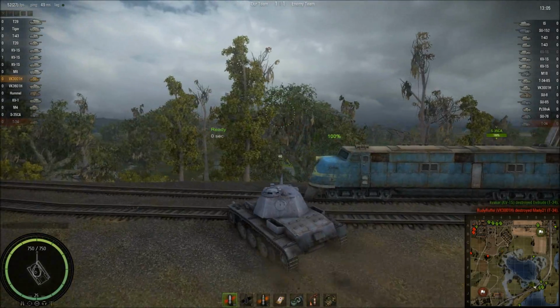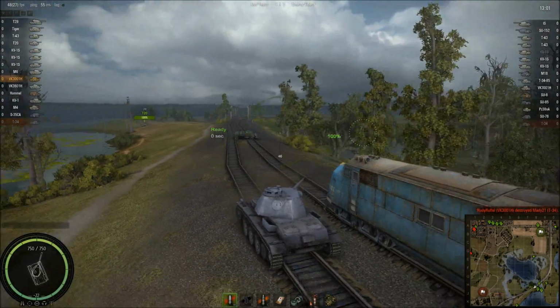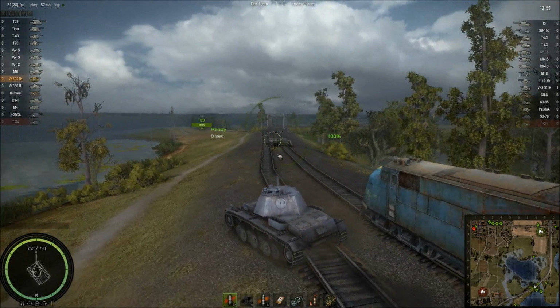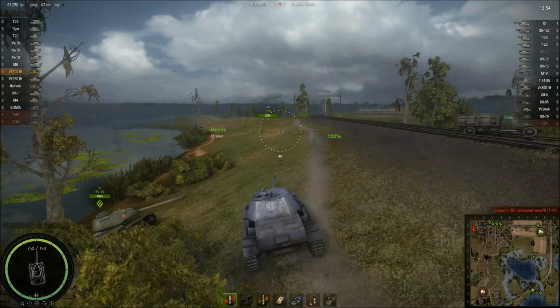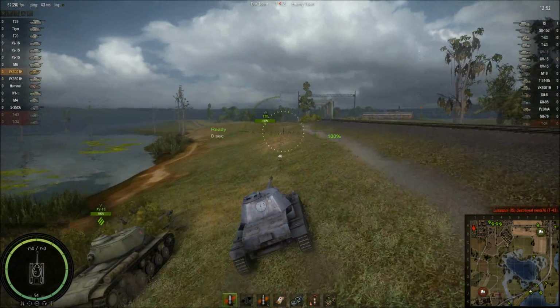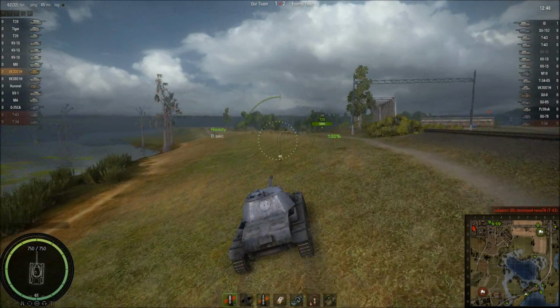T-43 over there. Who has disappeared? And I'm not sitting around on top of this railway line. I'm going to need to get down there, get into cover, get off this railway line, and go and follow that T-20, give him some help. And there's a KV-1S with us. That's good. And he's got the 122mm gun. That's even better.